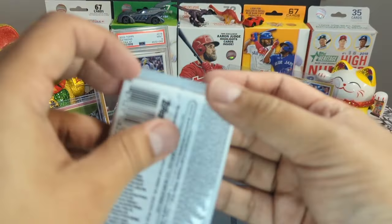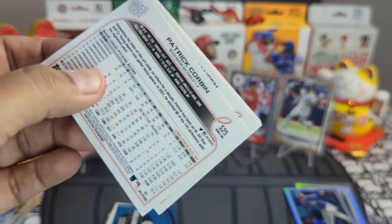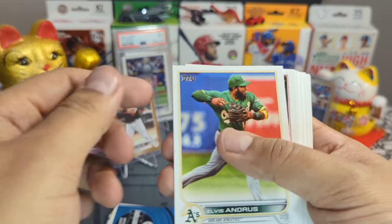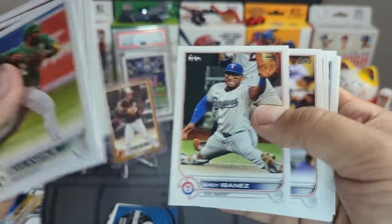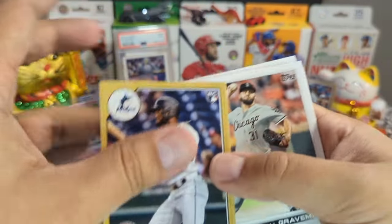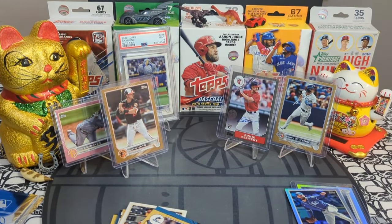All right, two packs left. And maybe I missed a short print. I don't know. I believe SPs are 65 at the end. SSPs are 66. And the Ultra SPs are 67, if I remember correctly. We'll check it later on. We got a nice Brian De La Cruz rookie. That's my dude right there. And base.